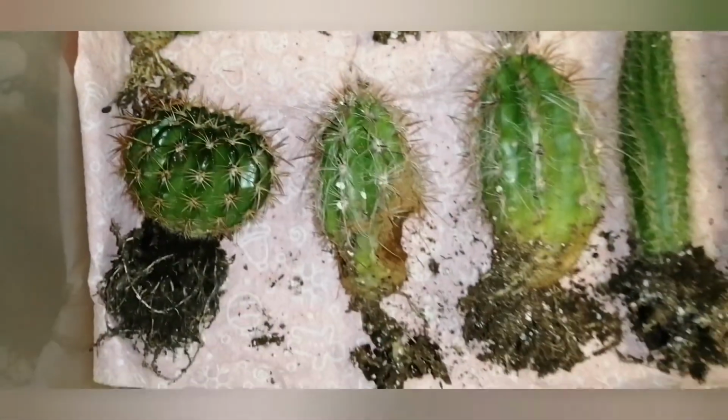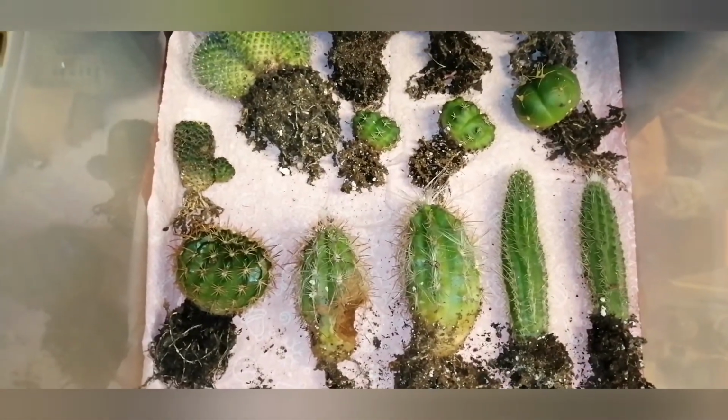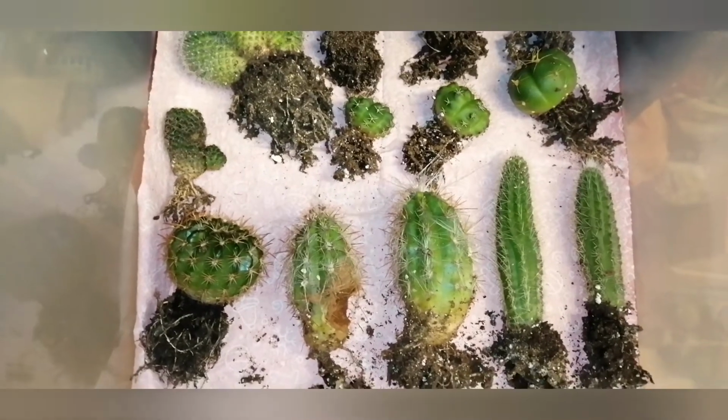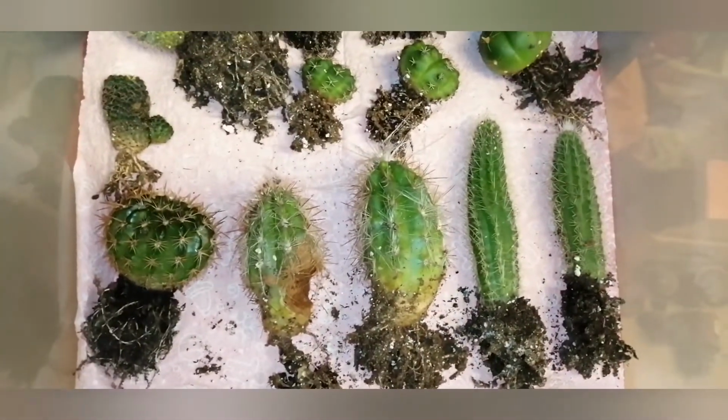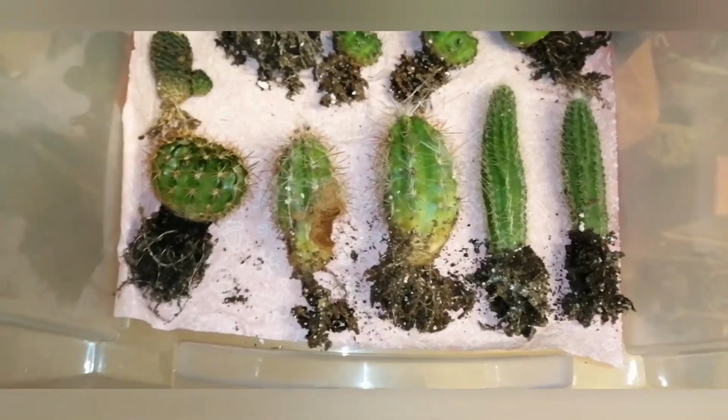I mean, some of them look worse than others. The ones that were worse off were the cactus plants that had fallen down onto the ground into the puddles of rainwater, and obviously they were sat in it continuously, so they tended to do worse.